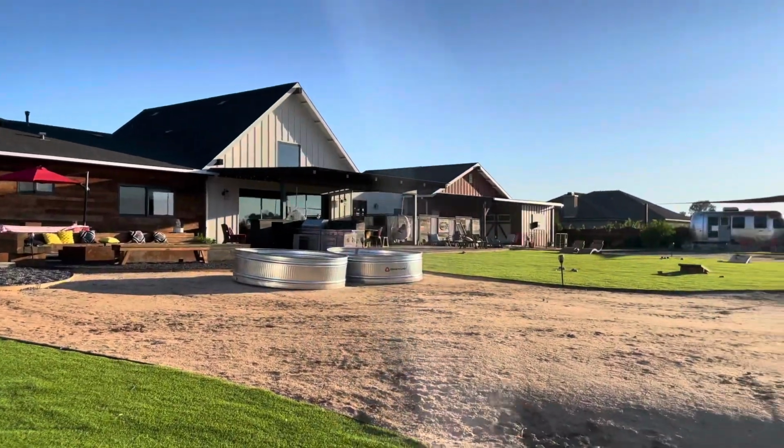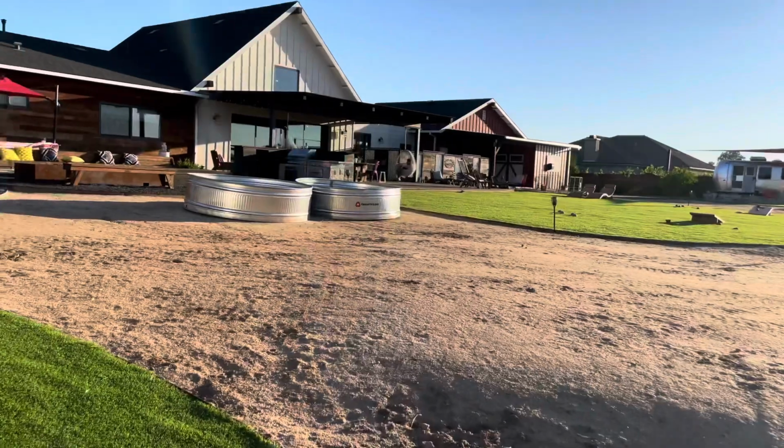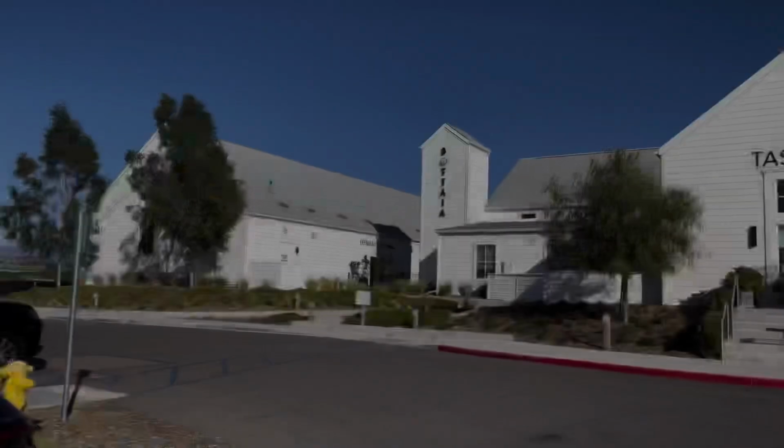Look at this, beautiful guys. You got cornhole set up, lounging, got a barbecue area. You could even hear some live music going on out there at one of the wineries.